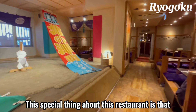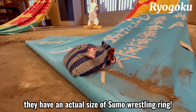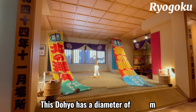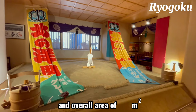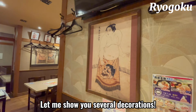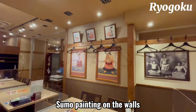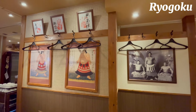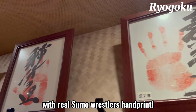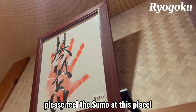The special thing about this restaurant is that they have an actual size sumo wrestling ring. In Japanese, dohyo. This dohyo has a diameter of 4.5 meters and an overall area of 16 square meters. Let me show you several decorations. Sumo paintings on the walls. And it is fun to compare your hand size with real sumo wrestlers' handprints. Like I said in the beginning, please feel like a sumo at this place.